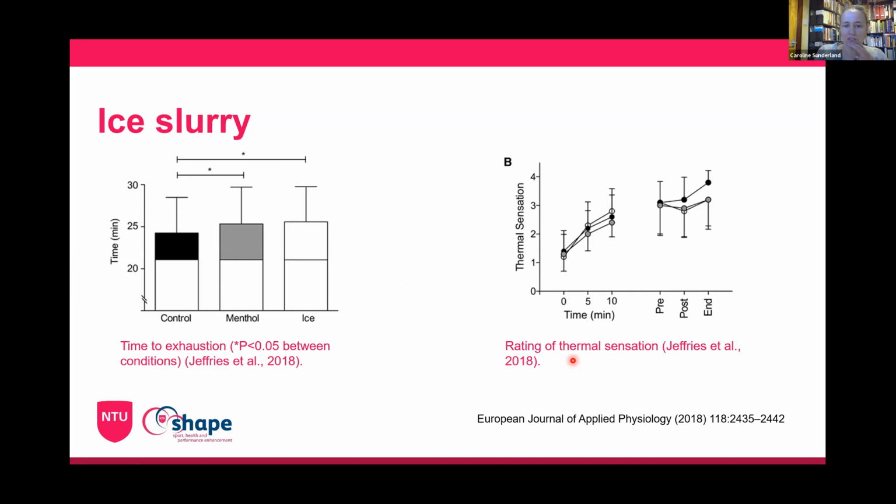And the rating of thermal sensation in this study wasn't actually significantly different, but there was a large effect size. And again, this is probably because, as you can see, obviously they've got quite a big data set, but only at this point here have they actually ingested the three different drinks. So the control, the menthol or the ice. So they've actually only got two time points where they would expect to see a difference. And actually this was a large effect. So again, it does suggest that thermal sensation is quite important in terms of what people's behavior is and in terms of the stimuli that these were given to the oral cavity.